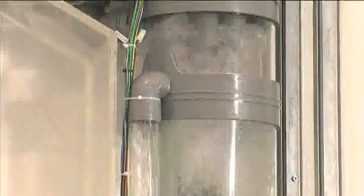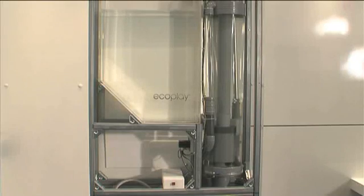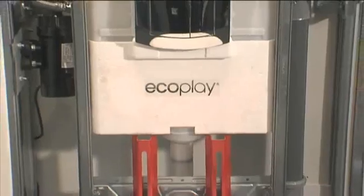The system continues to operate. In other words, it will continue to collect water and flush toilets throughout the day in response to demand. If it should run out of grey water, let's say during a party, then the system tops up to the minimum level with mains drinking water. On the other hand, if the capacity of the Ecoplay unit is full, then excess water from the bath or shower is automatically diverted to waste.